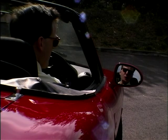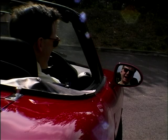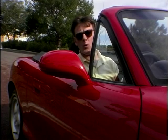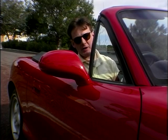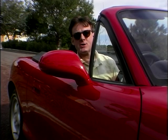It took the competition a long time to catch up. Rover brought us the MGF, BMW the Z3 and Mercedes the SLK, although the BMW and Mercedes not quite in the same league. Well, now, after 420,000 sales worldwide, the MX-5 has been given a fresh new look. Not a complete sex change, but some gentle facelifting by a skilled surgeon.